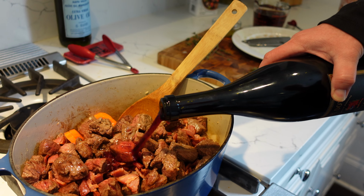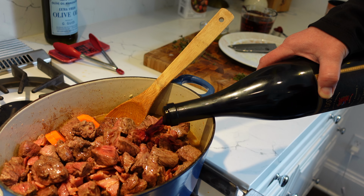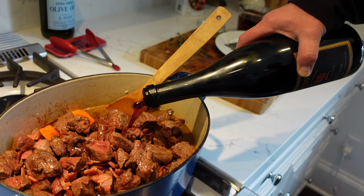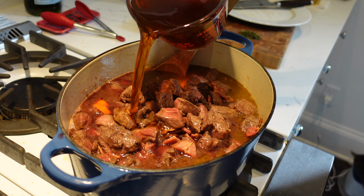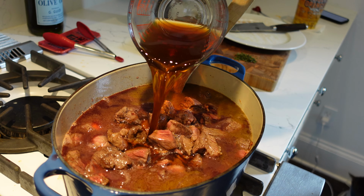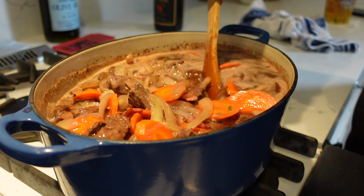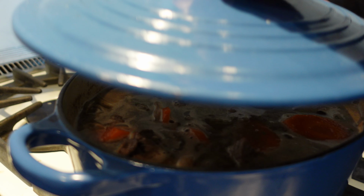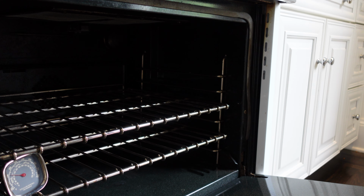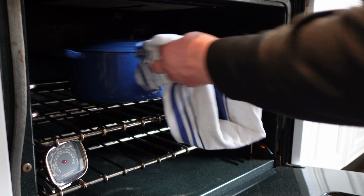Then add a whole bottle of wine of quality that you would drink, Pinot Noir or Côte d'Aron or any other kind of dry red wine. Then just cover with enough beef broth and stick it in the oven at 250 degrees for about 2.5 to 3 hours, depending on how soft you want the meat. It could be less, but if you want that really tender, kind of melt in your mouth meat, then cook it for 2.5 to 3 hours.